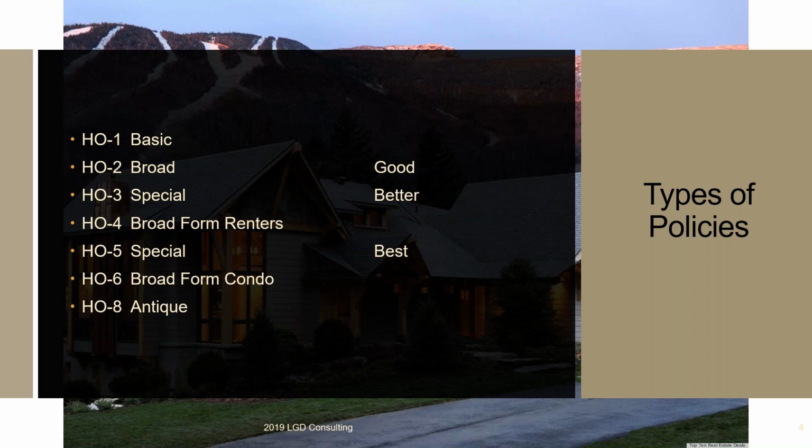And an HO8 is for antique homes, older homes. To be honest with you, an HO8 is a modified HO1. One of the key items there, it only pays actual cash value. The reason is if an antique home burns down, we can rebuild it to look just like it did before the fire, but it's no longer an antique. And so we typically use actual cash value as far as the valuation.